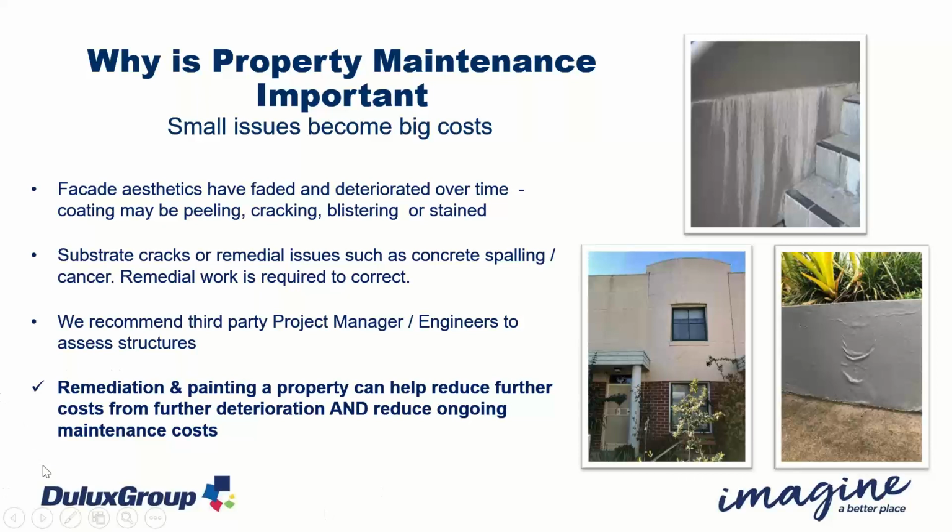So it's really important that, prior to painting, the worst thing you can do is paint over a crack and hope it'll go away. We always recommend that you address those issues first, and that will prevent much bigger costs in the future.